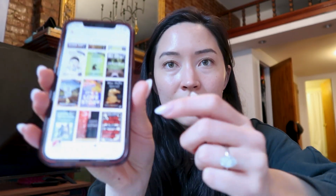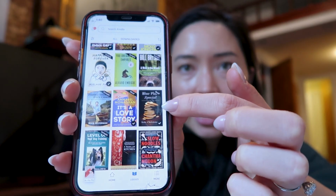Now I'm gonna talk about two memoirs that were fantastic in different ways, but they're on the little bit heavier side, I would say. The first is Blue Plate Special by Katie Christensen. The way that she writes is masterful. I just think that if you read this, you will pick up on some writing skills because she's such a good author. If you liked Educated by Tara Westover, potentially, it's not as extreme as that or The Glass Castle, but it's a heavy memoir. She goes through a divorce, she goes through a rocky childhood.